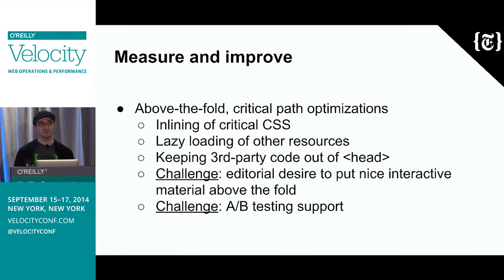And finally, we want to focus on the critical path and above the fold content. We don't want to shift things around too much, so we really want to focus on that experience above the fold. So we need to inline our critical CSS, which is, again, something that's challenging for us to do in terms of how we've written our site. And then lazy load the rest of our resources, and the challenges there are the editorial desire to put infographics and slideshows and really interesting things above the fold. Those things are applications in and of themselves, and so they need to execute above the fold. And we also need to try and keep third-party code out of the head tag. We have to use a bunch of third parties to compete in our business, and so we have to have them on our pages, and we're trying to find a compromise where they can do what they need to do without impacting performance for our clients.